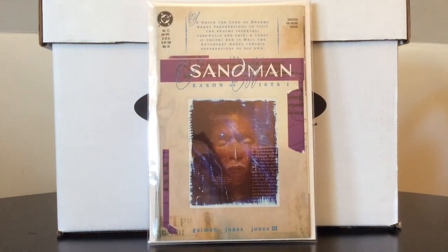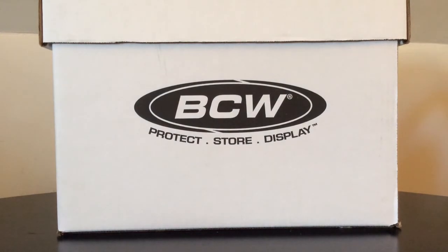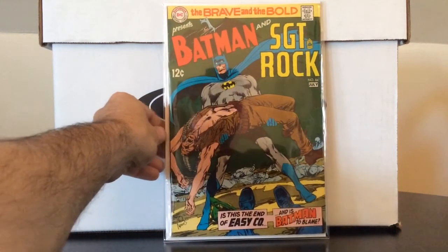Sandman, number 22, Seasons of Mist. I said I wasn't going to show off any more Sandman issues, but it turns out this one is kind of a key. It's the first appearance of Maze and Daniel, who would become, Daniel especially, a major character towards the end of the Sandman run, which I won't spoil for you like it was spoiled for me. And no one really spoiled it, I just read the wrong summary.